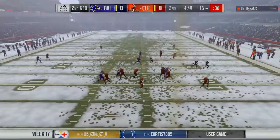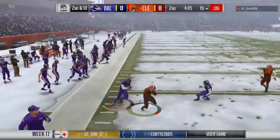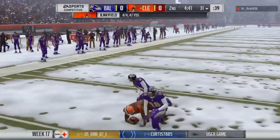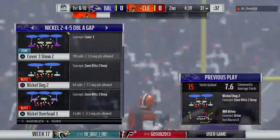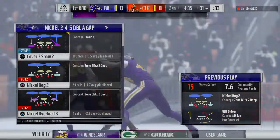Detroit. Mayfield now on second down. And this is complete on the comebacker. It's Landry. And he's got it past the 30 before he's hit and dropped. It's his first catch, and it'll be good for 15 at a first down.